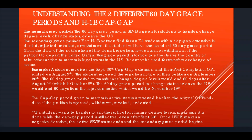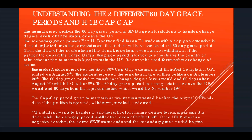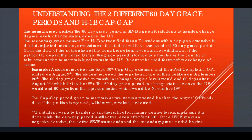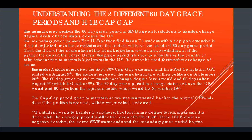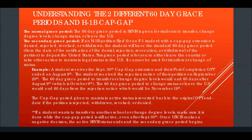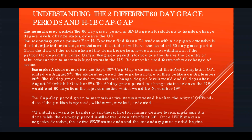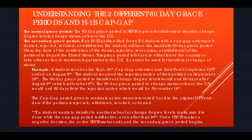The CAP-GAP period given to maintain active status is reverted back to the original OPT end date if the petition is rejected, withdrawn, revoked, or denied. This means that even if you file for STEM extension while on OPT, you will have a STEM extension application that shows October 1st. But let's say your H1B is denied, that October 1st STEM extension will revert back to the original start date that should be there after your period of OPT ends.